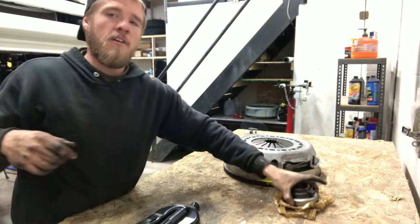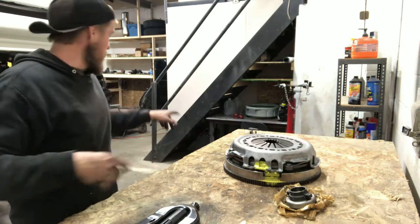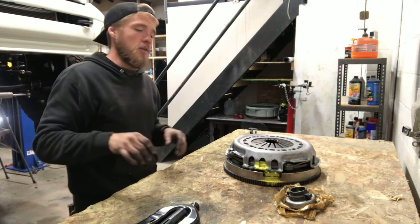And everything that we have here, we're gonna make sure we hit it with some brake clean. We're gonna hit it with our air hose. Get all the packing junk out of it. Make sure and do that.